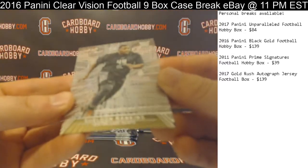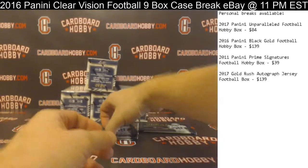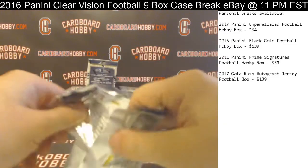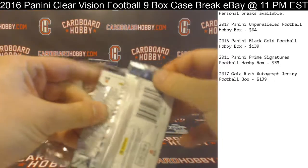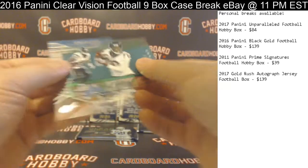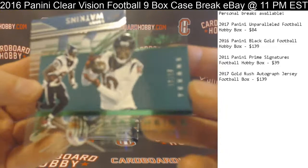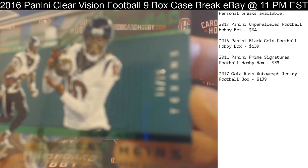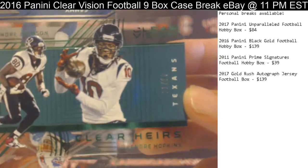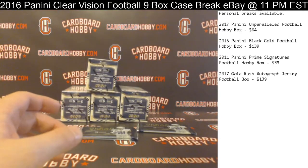Sheldon Rankins, 58 out of 999 for the Saints. Rookie. We got a clear airs. Andre Johnson, DeAndre Hopkins, 11 out of 19 for the Texans. That's a nice low numbered insert there. 11 out of 19, one off of Hopkins jersey. Texans, nice low numbered insert.